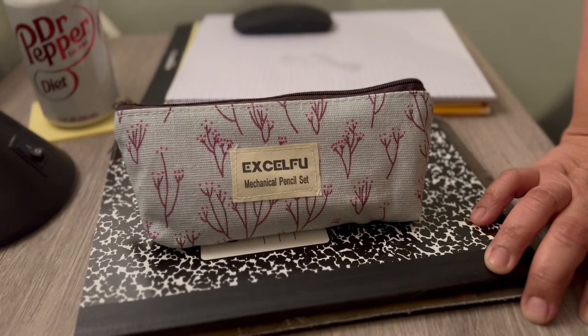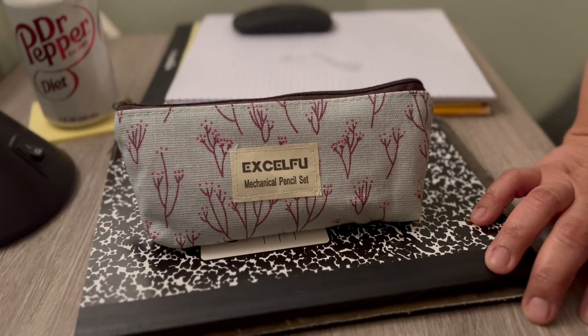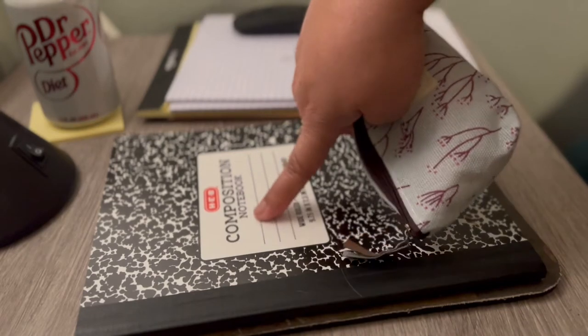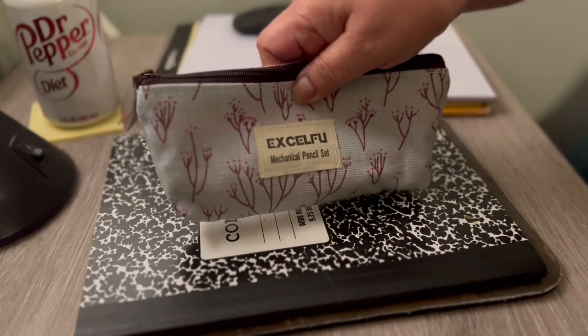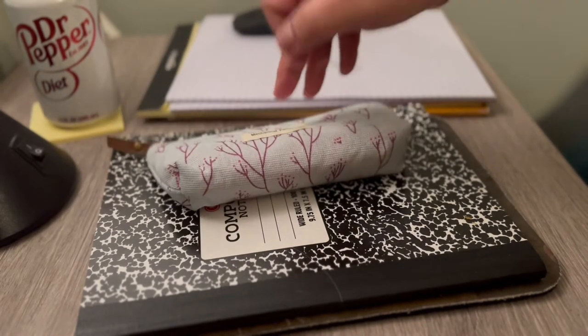And it rained a couple days ago. Well, I'm sorry, yesterday and today. But I forgot to bring pencils. I brought a small sketchbook, but it wasn't what I wanted. And so I went to HEB and got a composition notebook. But I didn't have pencils, so thanks to Amazon, I got this.